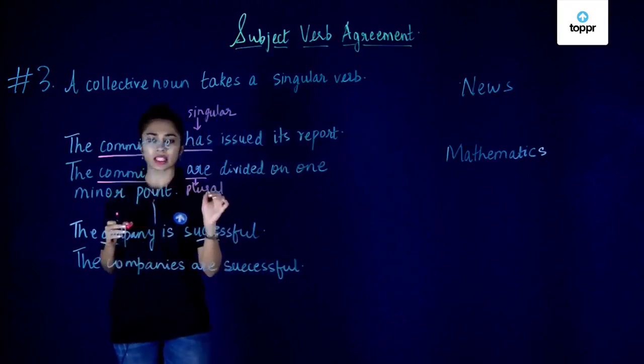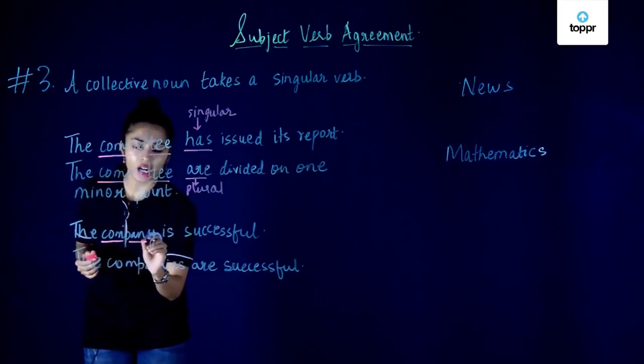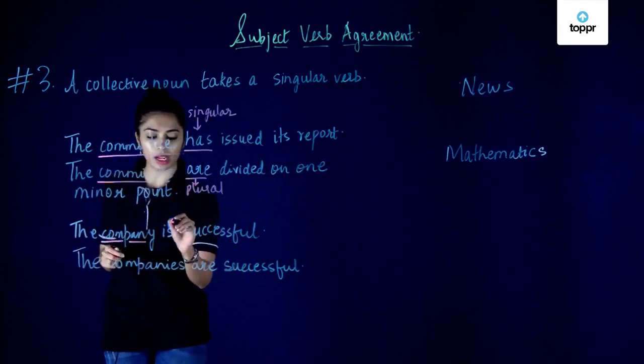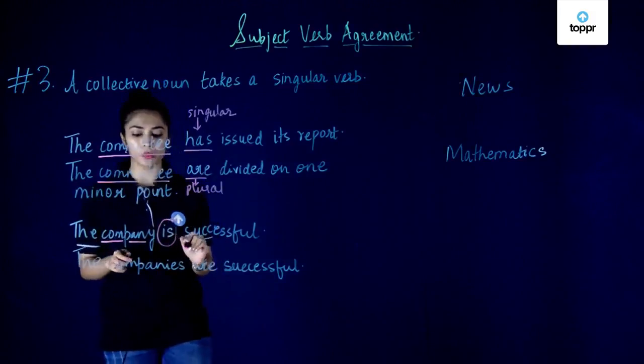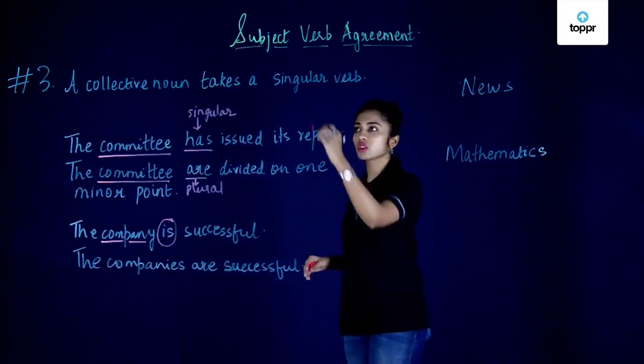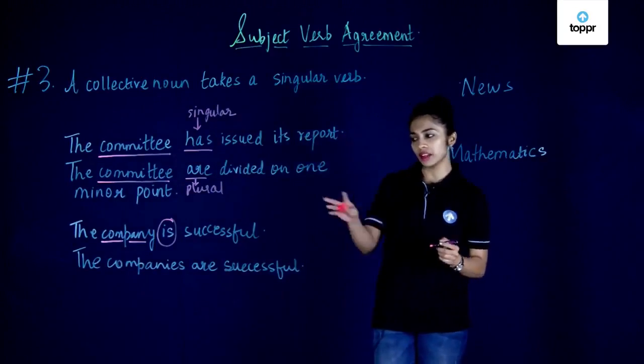The company is successful. The company is again our collective noun, and as the rule says, when we use a collective noun, we use the singular verb. So, the company is successful. So, this agrees with the rule. But let's take a look at the next sentence.